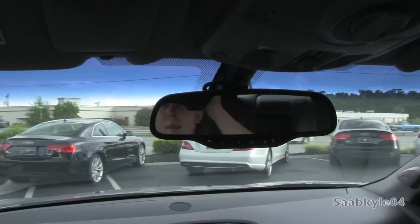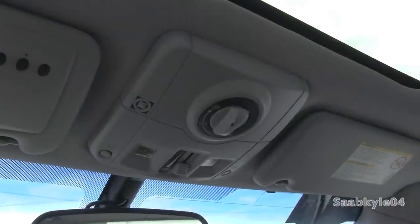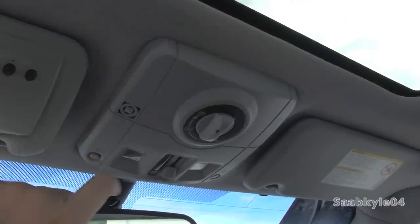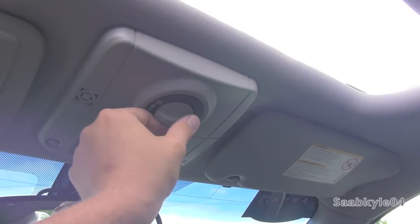And you have a standard auto-dimming rearview mirror with your OnStar controls located right beneath. Up top, you have a microphone for your hands-free telephone, interior lighting dimmer, as well as reading lamps and your sunroof dial, where you can open and close it however far you want it.